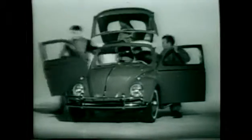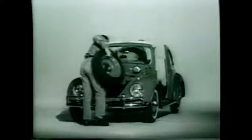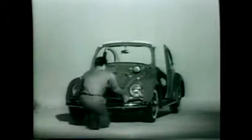To demonstrate how simple the construction of the original Beetle is, have a look at this TV commercial, where the guys sitting inside the car literally take it all apart and clear the set with it, all in one shot.